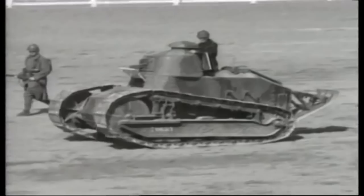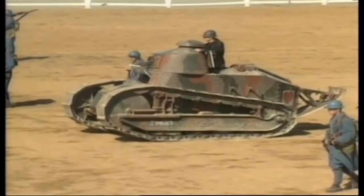It was a highly successful design and instrumental in the French victories of 1918. The Renault FT became the most widely used tank of the 1920s, also forming the basis of the early tank forces of the United States, Russia, Japan, and China.